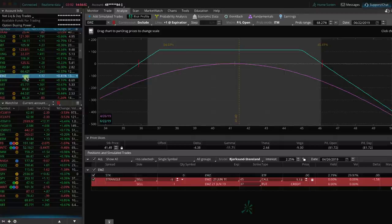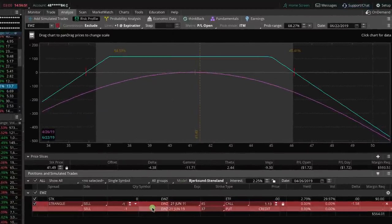It's trading at about $41 right now. If I pulled up EWZ, and I put on a short strangle, which is what we're looking at here. This is the risk profile, the visual representation of a short strangle. And if you look down here, the margin required to put this on is $565, okay?